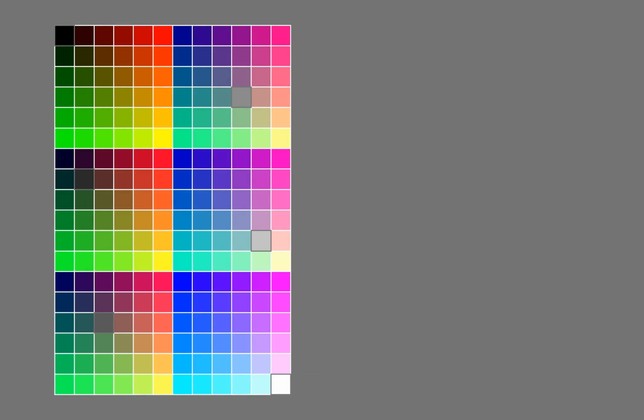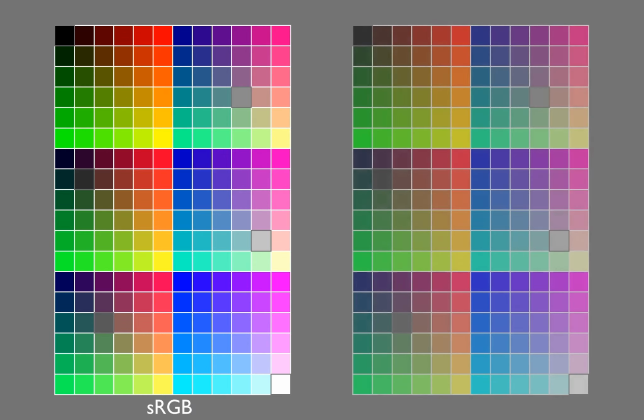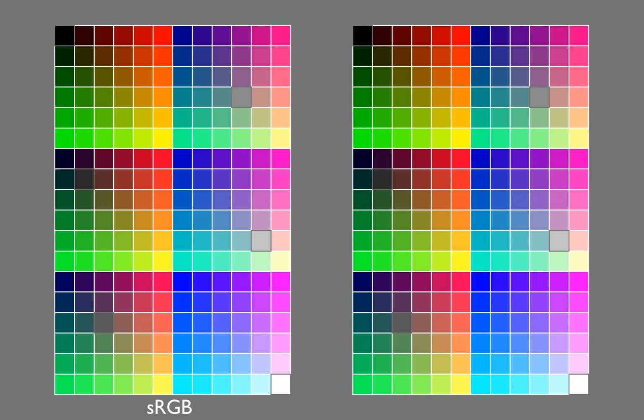Our first test image is 216 evenly spaced color samples encompassing the entire sRGB color gamut. Our second test image converts the sRGB image via a relative colorimetric intent into the ProPhoto RGB color gamut. This preserves all 216 color samples, only now housed within the larger ProPhoto RGB gamut.